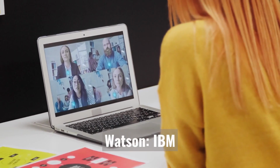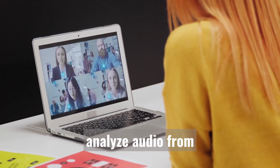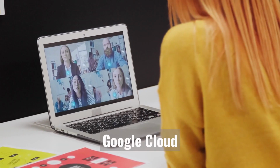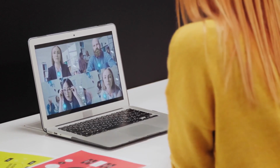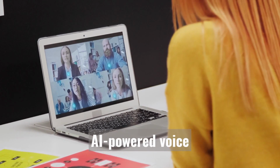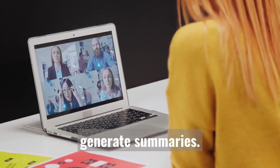IBM Watson. IBM Watson is an AI-powered platform that can help analyze audio from meetings and generate summaries. Google Cloud. Google Cloud is an AI-powered cloud platform that can help analyze audio from meetings and generate summaries. Amazon Alexa. Amazon Alexa is an AI-powered voice assistant that can help analyze audio from meetings and generate summaries.